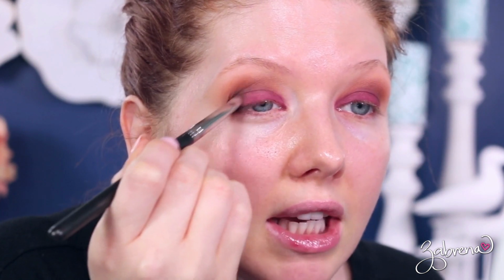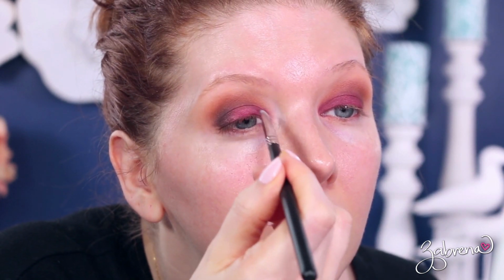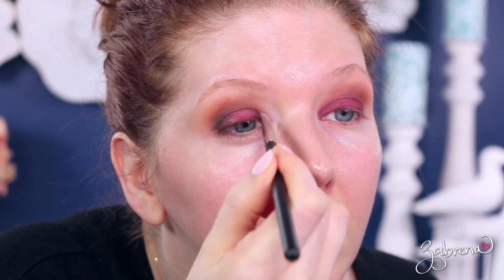All right, so I'm taking a little bit more of that Root Beer Float shade and I'm adding it to the outer third. And I think I also want to add it to the inner third. I'm going to tone down that lid color a little bit.